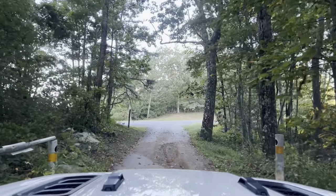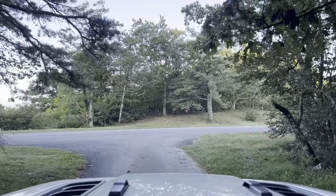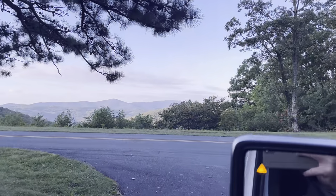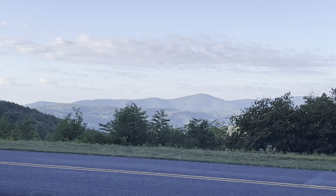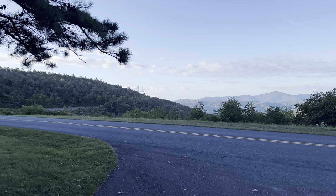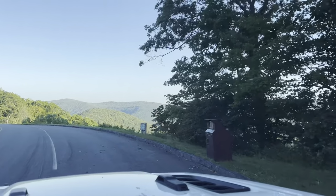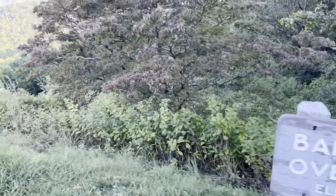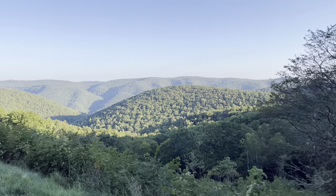So Bald Mountain Jeep Trail comes out right up on the Blue Ridge Parkway here. Wow, look at that, across the street. There's always crazy views on the Blue Ridge Parkway. There's a little pull-off right here. We can check it out. Guess we dropped about 350 feet from where I was camping until here. It's really windy.